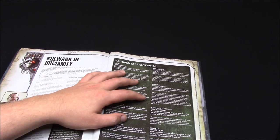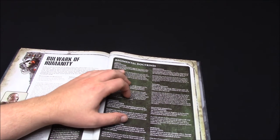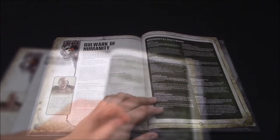Militarum Tempestus, Stormtroopers. If a model of this doctrine is shooting at a target half the range or less, it can make an extra shot with the same weapon at the same target for each hit roll of a 6+ you make with that model. These extra shots do not themselves generate any further extra attacks.